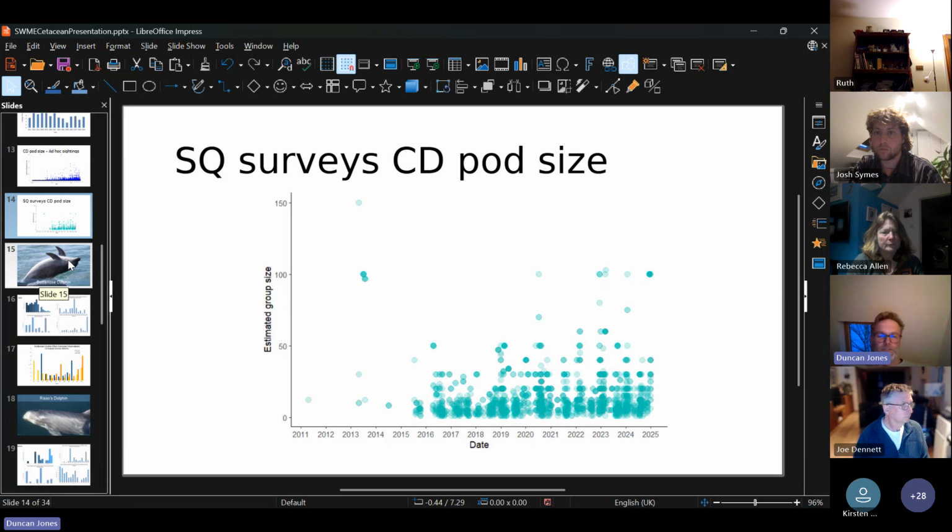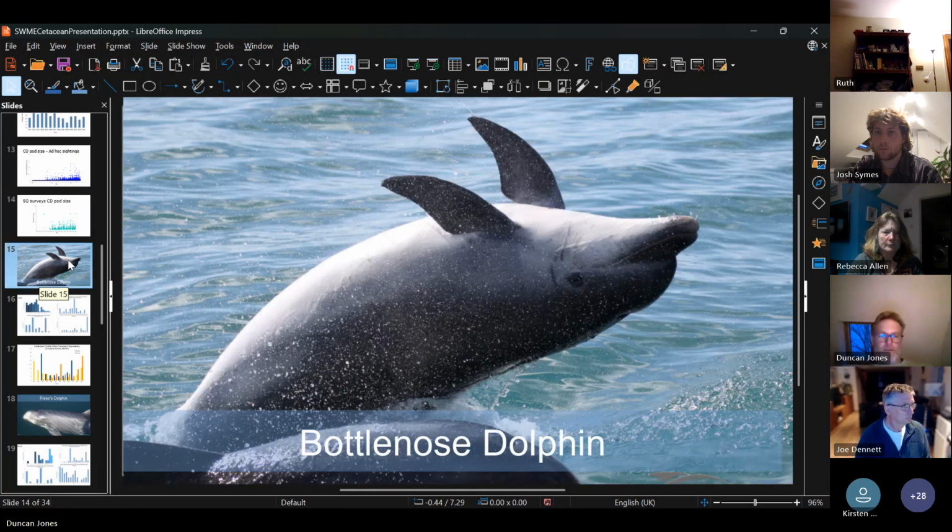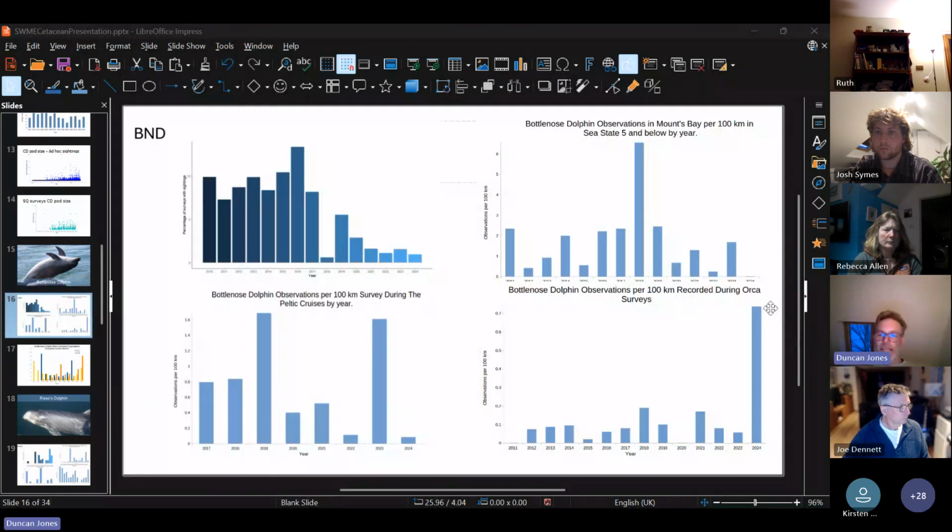With bottlenose dolphins, we didn't actually see any this year, but typically we do see them. And in the Wildlife Trust data, the Sequest survey data seems to show a downward trend. And interestingly, this downward point occurs not long after the massive upward spike in common dolphins, which is interesting.